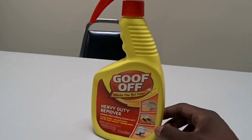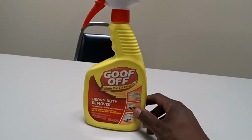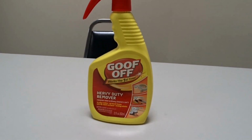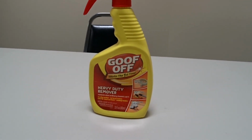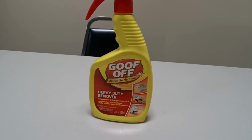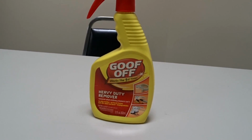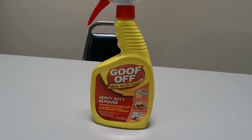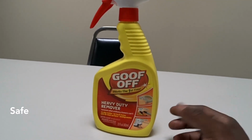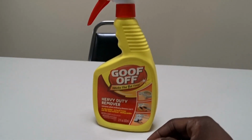And the makings of this is biodegradable, which is always great, right? The environment should be number one, and any companies that make their products biodegradable, kudos to you. It's really good. I like that a lot. And it's safe for hard surfaces and soft surfaces. So you can just about use this anywhere and you're going to be okay.